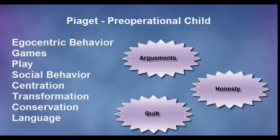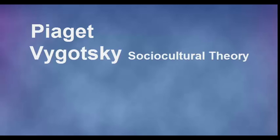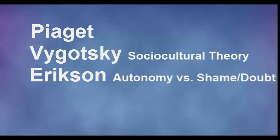These are all aspects that are relevant to writing up your reflective journal. You'll also want to look at other theorists. We've just covered Piaget here, but you'll see lots of relevance with Vygotsky, Erikson, looking at attachment, social emotional development, looking at the physical domains, differentiating between fine motor skills and gross motor skills.